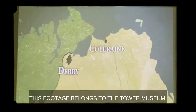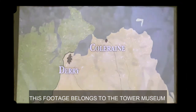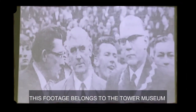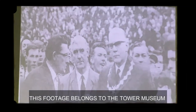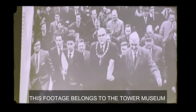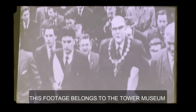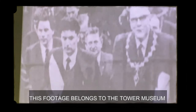In 1965, Coleraine was proposed for the location of a new university. The people of Derry disagreed. A cross-party motorcade of 5,000 people, both nationalist and unionist, travelled to Stormont to make their case. The protest was unsuccessful, but it gave the new generation of educated nationalists the chance to hone their organisation skills.